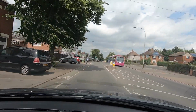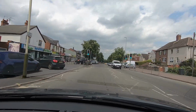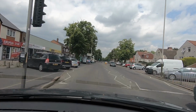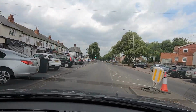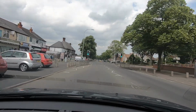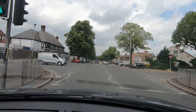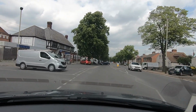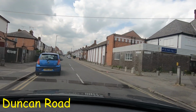And on your left you'll see there's a row of shops. In the distance there's a BP garage. We're going to take the next left here. So that's left into Duncan Road, so it's gone from Saffron Lane into Duncan Road here.